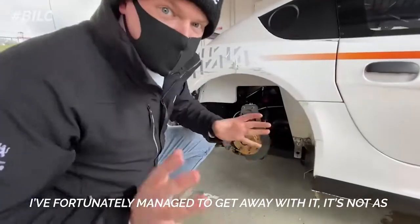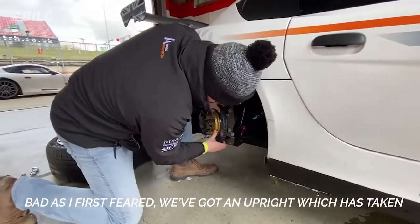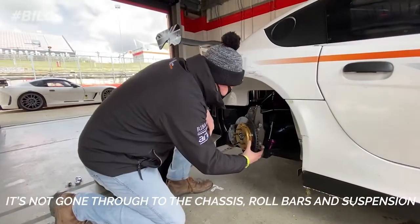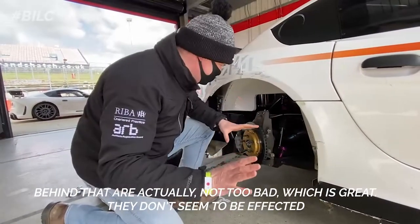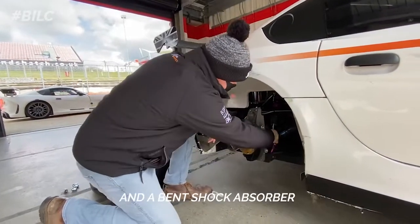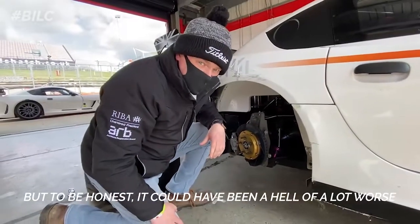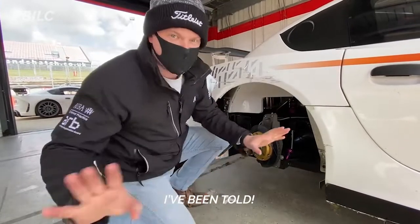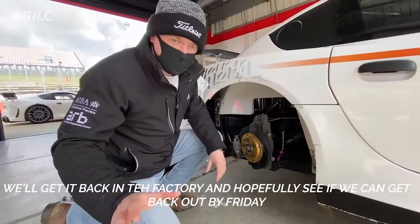Fortunately managed to get away with it. It's not as bad as I first feared. We've got an upright that's taken the brunt of the force at this point on the back here. It's not gone through to the chassis. Roll bars and suspension behind there are actually not too bad, which is great. They don't seem to have been affected. Got a snapped brake disc, as you can see, and a bent shock absorber. And to be honest, it could have been a hell of a lot worse. The rest of it is all superficial bodywork, so that's not the end of the world, I've been told. I'll get it back in the factory and hopefully try and see if we can get back out by Friday.